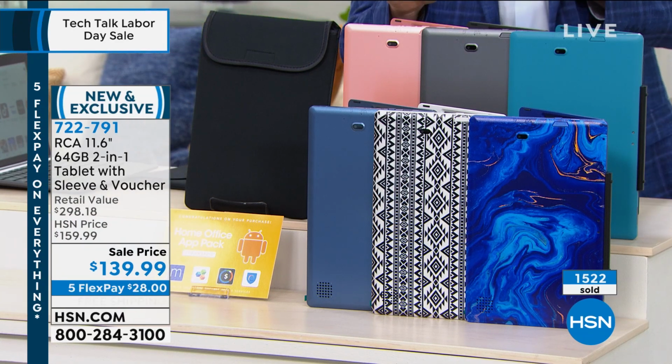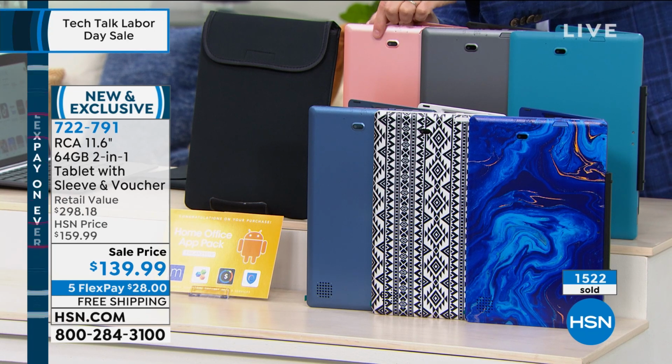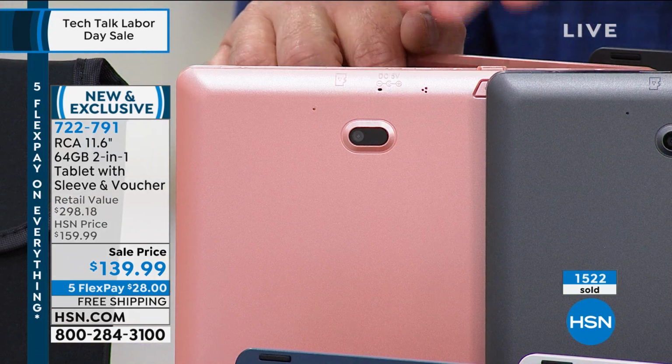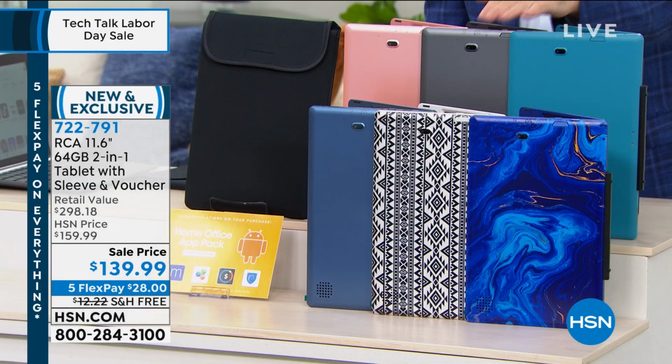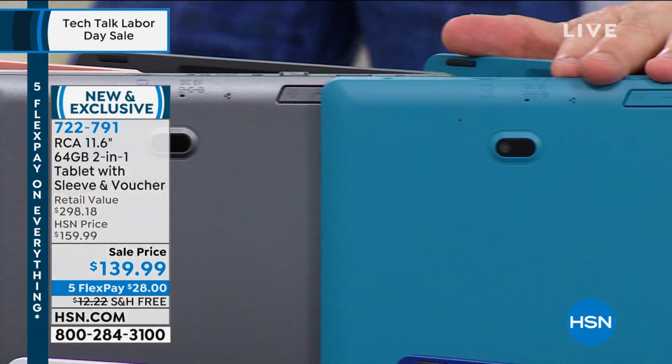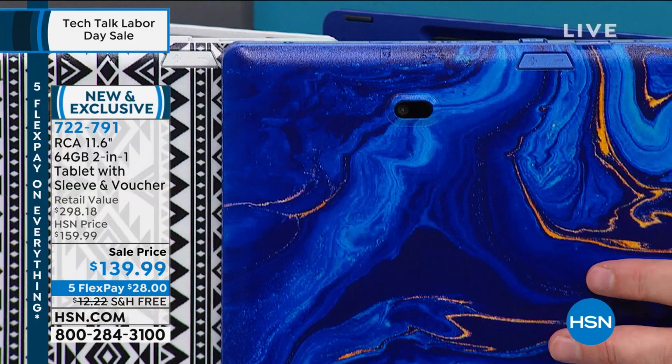We brought some brand new colors as well. Starting on the back row is rose gold. Notice the cameras. You've got front cameras, rear cameras for videos and photos and Zoom and Skype and everything else. This is gonna be the charcoal. Next up is gonna be the teal. Then on the front row, we have our really popular blue marble. This is a new blue marble.